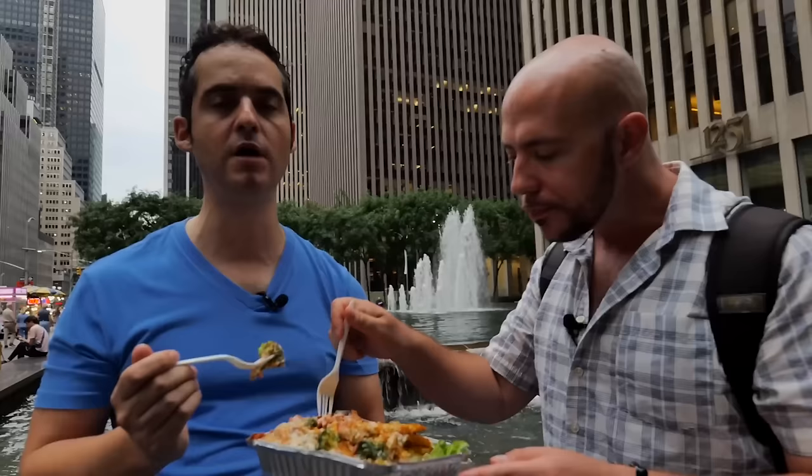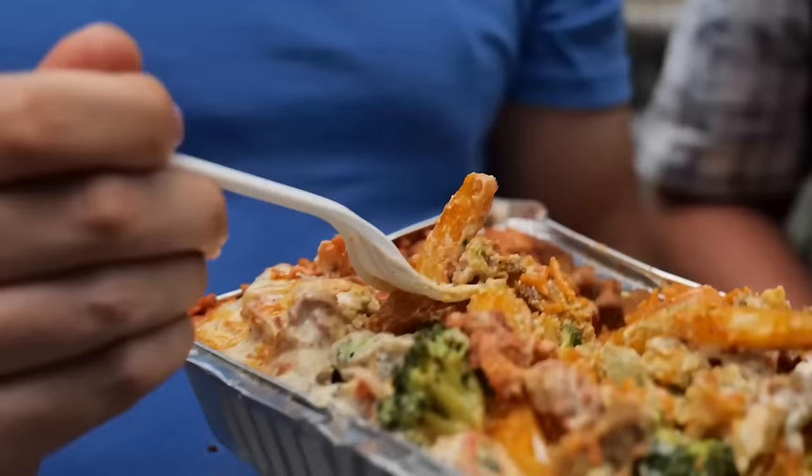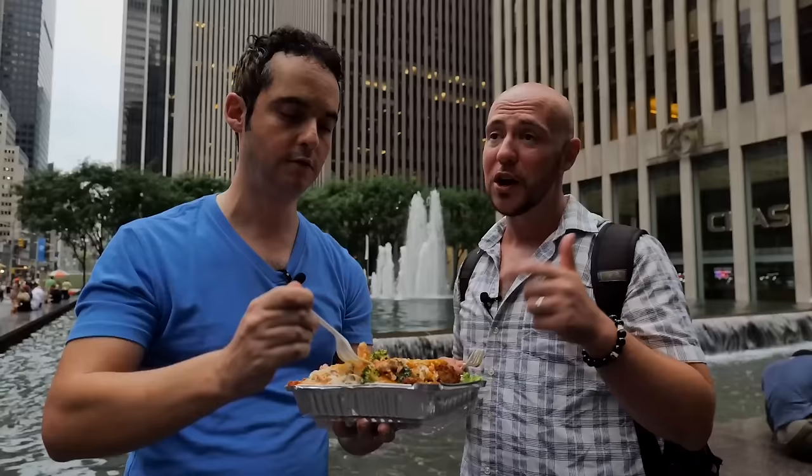Ooh, I've got a bite of that spicy rice. It's got a lot of flavor. I think it was kind of covered up by the meat. It's growing on him. This is very good. I would definitely come back. Ideally not at the end of that line, though.